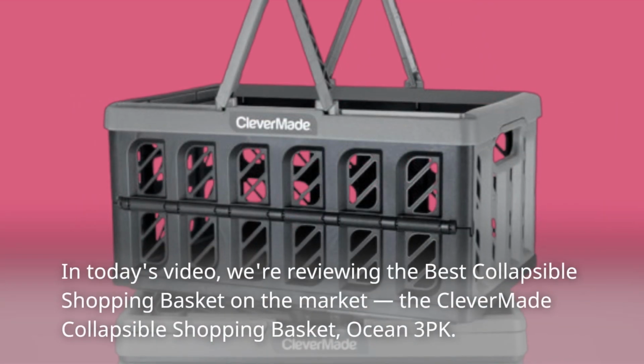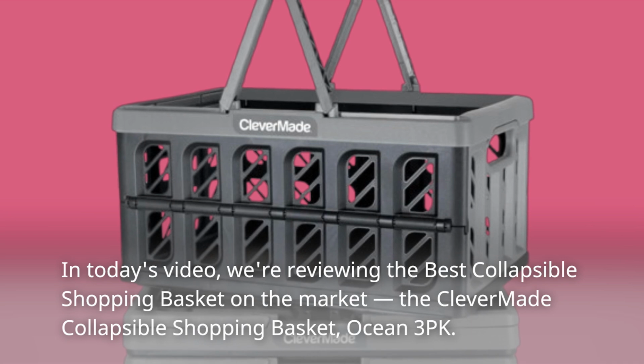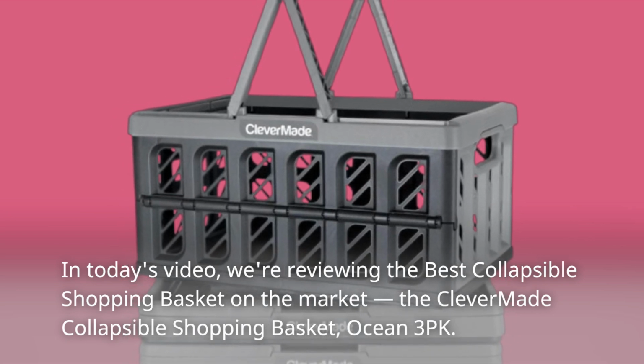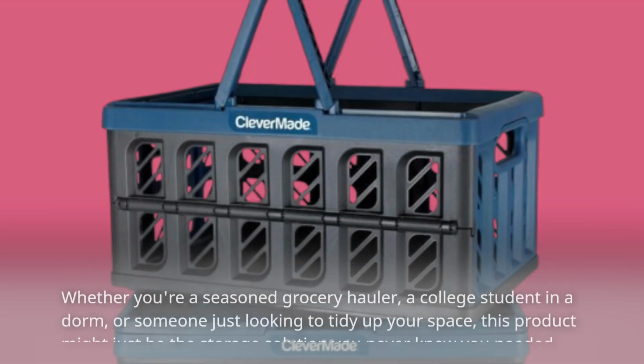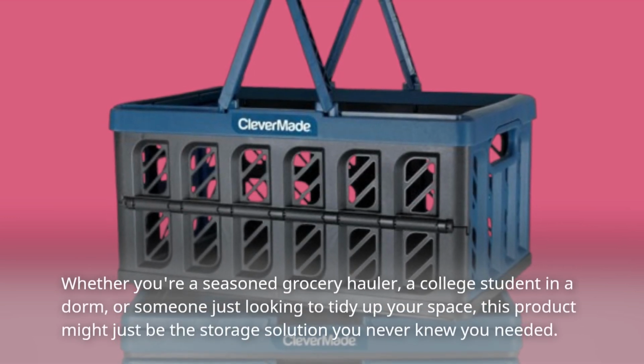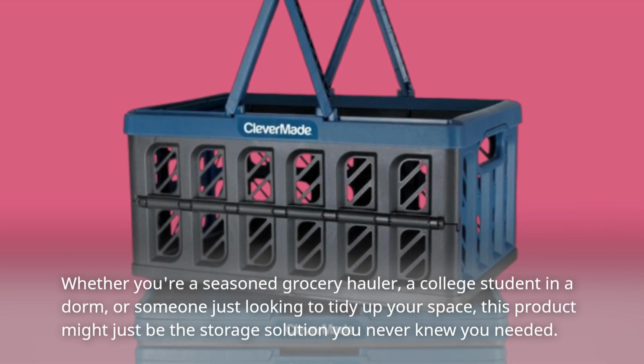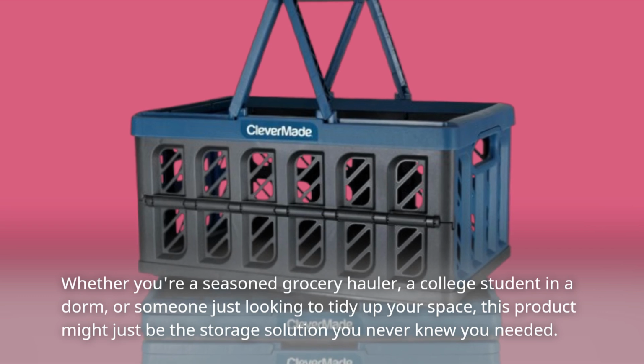In today's video, we're reviewing the best collapsible shopping basket on the market, the CleverMade Collapsible Shopping Basket, Ocean 3 PK. Whether you're a seasoned grocery hauler, a college student in a dorm, or someone just looking to tidy up your space, this product might just be the storage solution you never knew you needed.